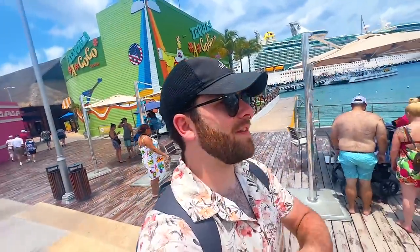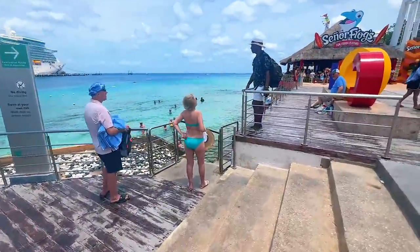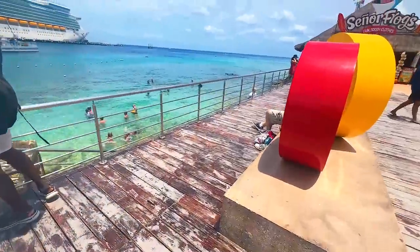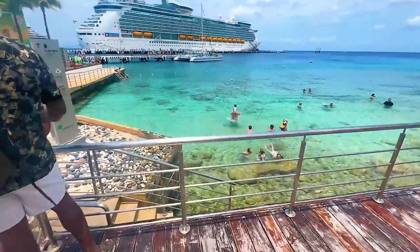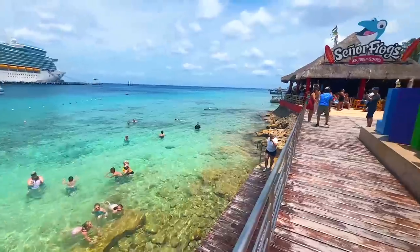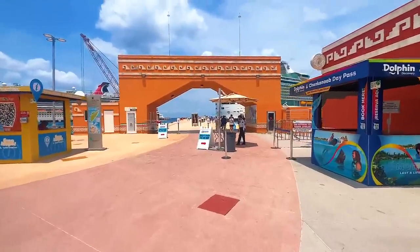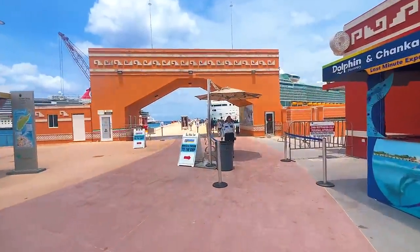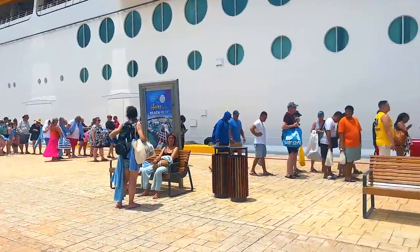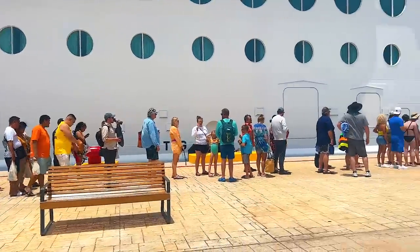By the way, guys, you don't have to get off and go anywhere. If you want to go swimming, you can just walk down these steps and swim. That is so rad. It's right by Senior Frogs. Bring snorkel gear if you want. And back to the ship we go. Check out this line to get back on. It's nearly a line for a ride at the Magic Kingdom.